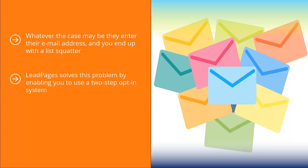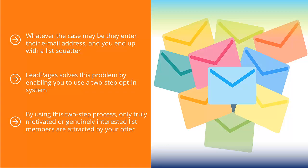Lead Pages solves this problem by enabling you to use a 2-step opt-in system. People have to click an ad link to end up at a page where they can actually enter the email address. By using this two-step process, only truly motivated or genuinely interested list members are attracted by your offer. Sure, this may result in a lower subscription, but you have more peace of mind as to the quality of list members you will attract.